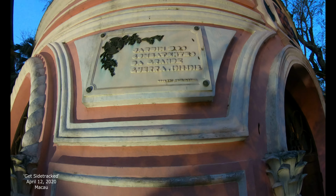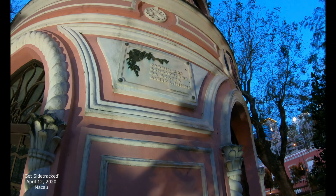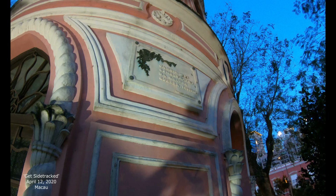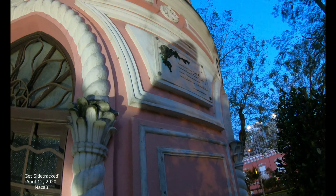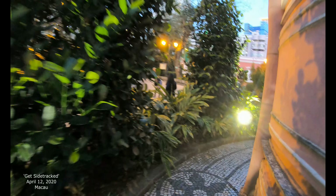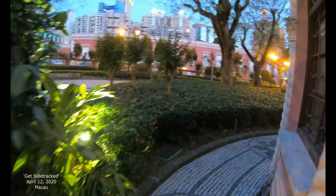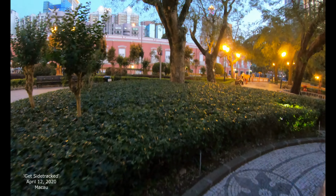Jardim da Grande Guerra, of the Big War. Garden commemorating World War I. So in World War I, they had the dates in there as well, 1914 through 15 or something like that. I don't know if it was built at that particular time.